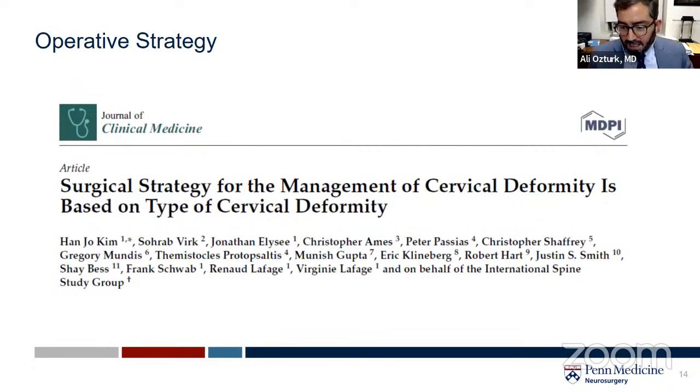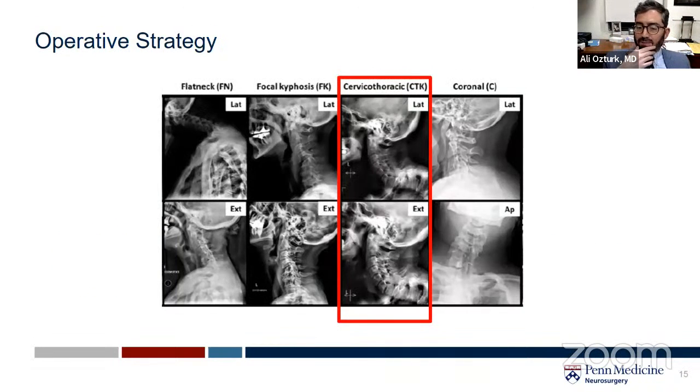This is a paper from the ISSG that I found quite helpful in terms of thinking about different types of cervical deformities. Broadly speaking, they divided in this paper into a flat neck deformity, which is a diffuse loss of lordosis throughout the cervical spine, a focal kyphosis, and the cervicothoracic kyphosis, with the apex being mostly at the cervicothoracic junction, and a primary coronal deformity. I'm going to focus the majority of the remainder of this talk on the cervicothoracic variant.